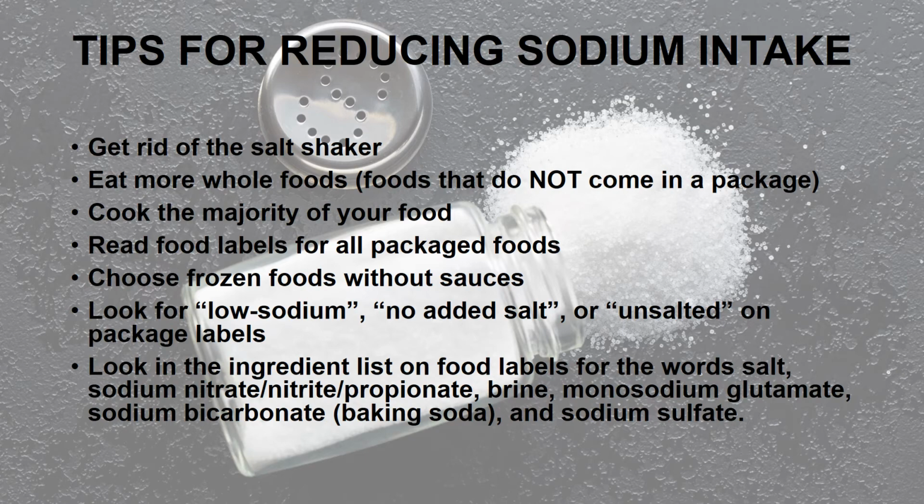Look in the ingredient list on food labels for the words salt, sodium nitrate, nitrite, propionate, brine, monosodium glutamate, sodium bicarbonate or baking soda, and sodium sulfate.